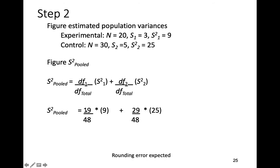So dividing 19 by 48 and then multiplying by 9 gives us 3.6. Dividing 29 by 48 and then multiplying by 25 gives us 15. So I came up with a pooled estimate of variance that was 18.6, and some rounding error would be expected here just based on how you did your calculations. But if you're generally keeping 2 decimal places, you should have a number that is pretty close to 18.6.